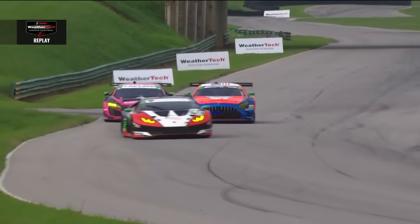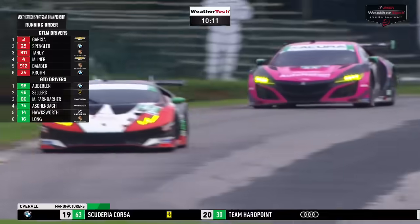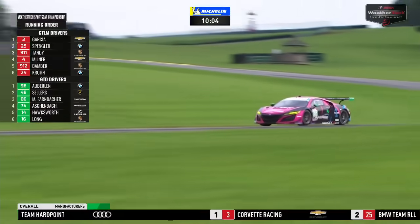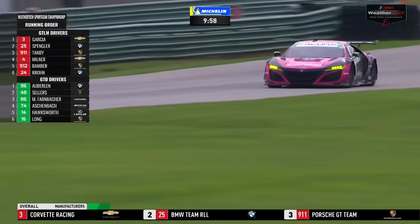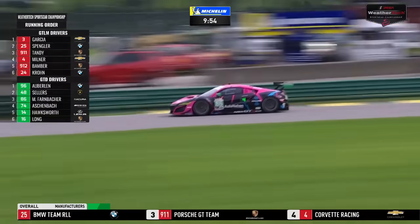A couple of moments ago, plenty of battling, and it looks like Farnbacher finally makes the pass, going round the outside at the bottom of the uphill S's. I'm not sure I've seen that pass made before, unless it was a different category of car, Jeremy. That's Farnbacher deciding that now is go time with 10 to go. Yeah, that was very impressive indeed. What a great move for Mario Farnbacher.